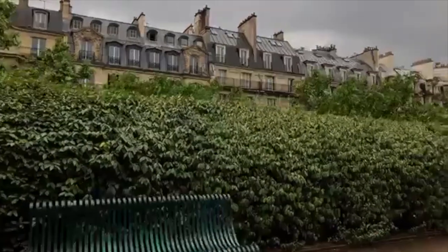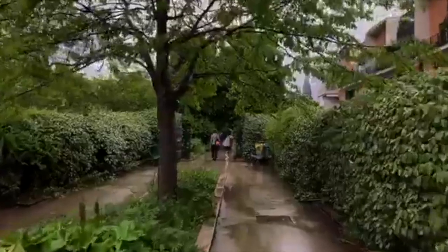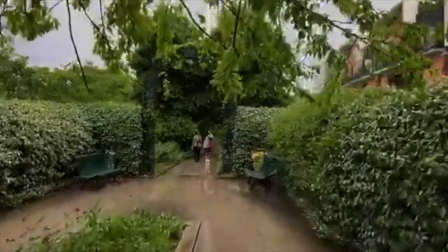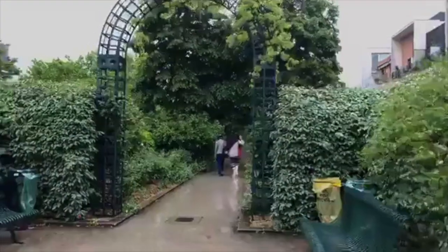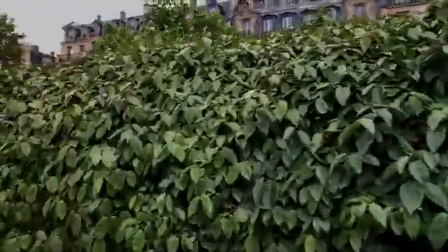Someone asked about the entrance and the exit. There are several stairways periodically that will get you on and off, or up and down rather. So you can just do sections of it. As I said earlier in the video, this is almost 3 miles long. It's 4.5 kilometers long. So you probably wouldn't walk it all in one day.